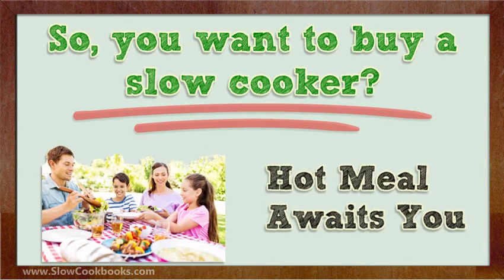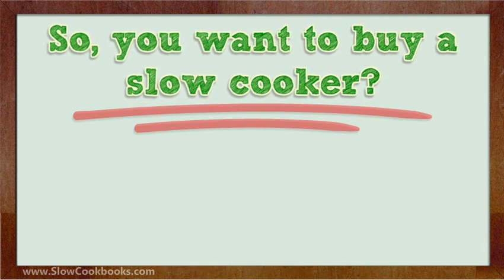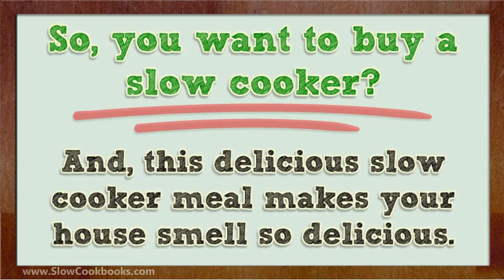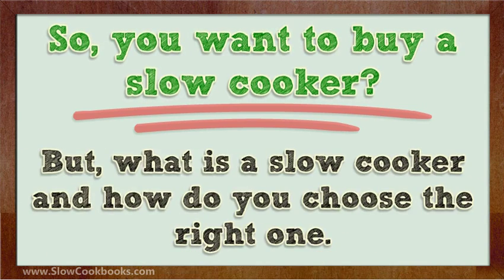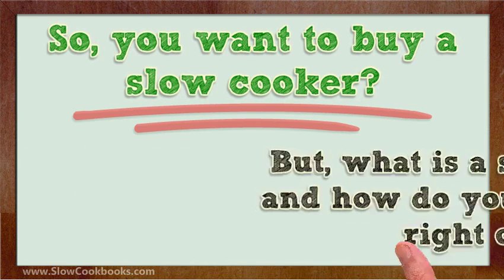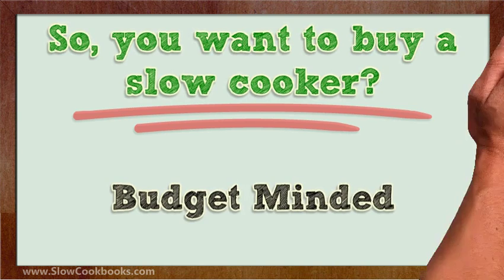Maybe you have sweet dreams of coming home to a hot dinner done for you. And this delicious slow cooker meal makes your house smell so delicious. But what is a slow cooker and how do you choose the right one? And, most importantly, how much do you need to spend?